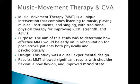Researchers believe that listening to favorite or familiar music during rehab can make the exercises more tolerable and enjoyable, and also that listening to music activates regions in the brain that affect arousal, attention, memory, and other emotions. The design of this study was a quasi-experimental design. The experimental group received MMT for 8 weeks along with routine physical therapy, and the control group received only the routine care.